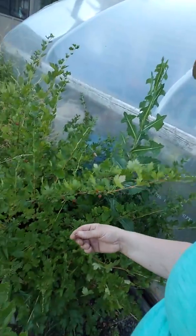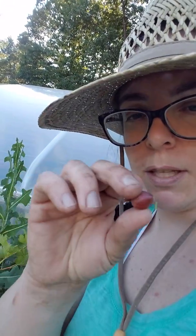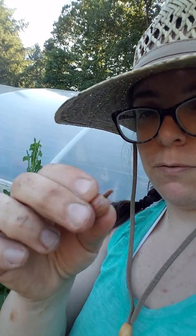Ooh, gooseberries. That's what I came over here for. Just roaming around my aunt's greenhouse. Gooseberries. These bad boys have thorns. They look like little watermelons. They've got a little flower end still on them. My hands are dirty, but I don't care. You know how often I get sick? Maybe twice a year. Eat some dirt. It's good for you.